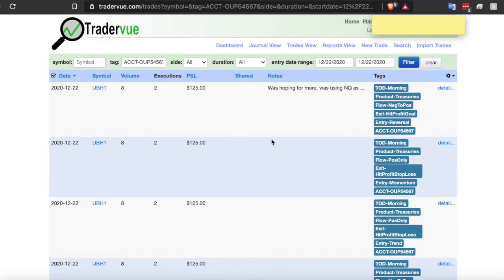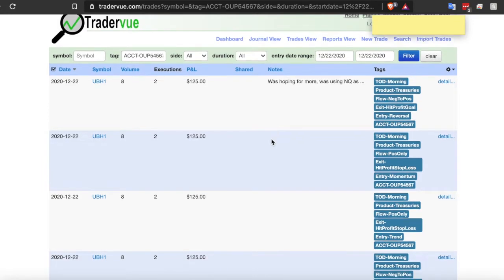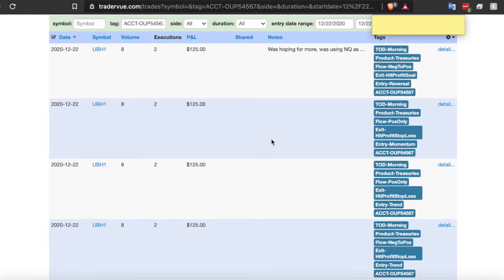Okay, so here's the 4 trades that I made. Again, this is TraderView. It's software that I use. It's $30 a month. I can import all my trade data from both my OneUp and Topstep and any other accounts and do some analysis. So that's why I really like this. But for showing you the trades, that's kind of the purpose here.